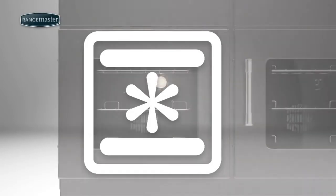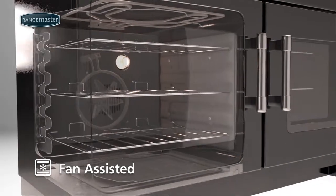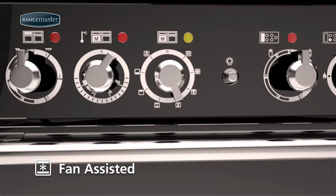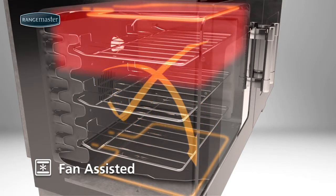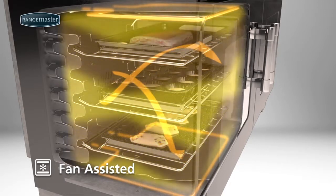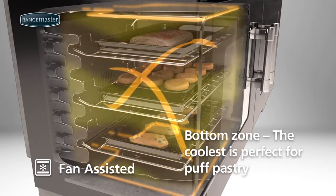The fan-assisted function gives you the flexibility of zoned cooking and also provides a fast and intensive form of cooking. This means the oven is hotter towards the top, allowing food to brown or crisp as you cook. After selecting the fan-assisted function and desired temperature, the fan distributes heat from the top and bottom elements around the oven cavity and creates three distinct temperature zones. The top zone is the hottest part and ideal for starting something like pork belly. The middle would be great for Yorkshire puddings, and the bottom zone could then be used for puff pastry.